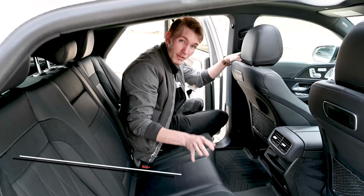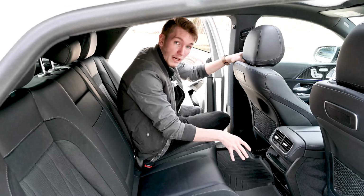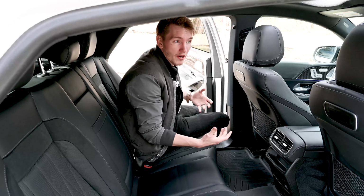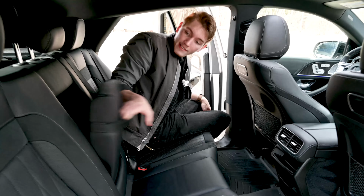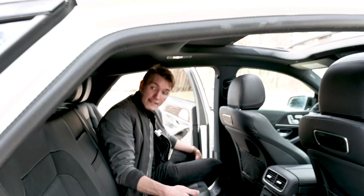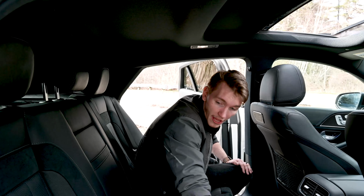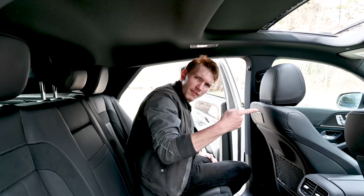That's because it's a hybrid vehicle and has a 21 horsepower motor hooked up to the transmission, giving yourself an extra 21 horsepower and quite a bit more gas mileage. Next, we've got a nice little area back here, expandable storage in the back. Pretty standard stuff back here, other than the heated seats. Both of these are heated seats and have a plush leather interior all around. Let's move to the front.